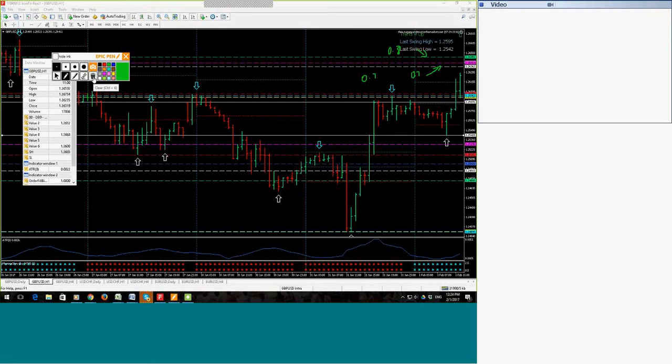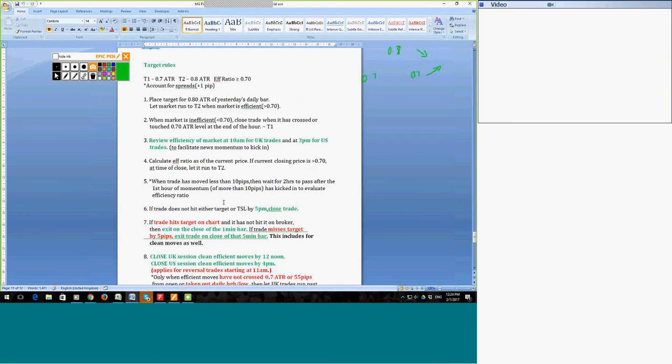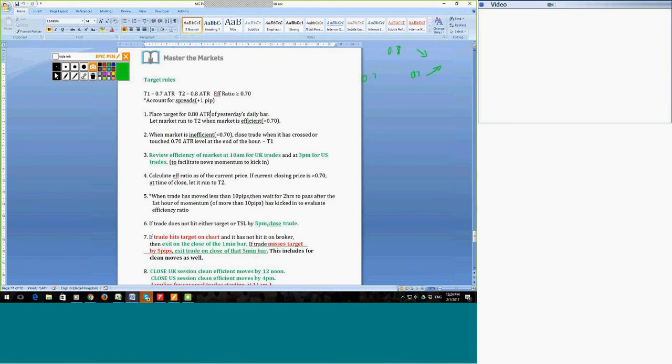Okay, so let's see on this crib sheet here. This crib sheet would have explained it to you. So look at that: place target for 0.8. Let it run to T2 if the market is efficient, which is more than 0.7. If the market is inefficient, close it at the end of the hour once it has crossed or touched. Okay, so that's what we are looking at now.